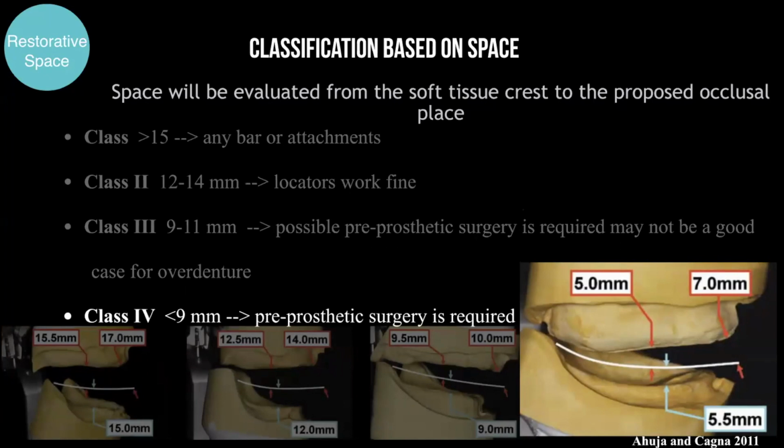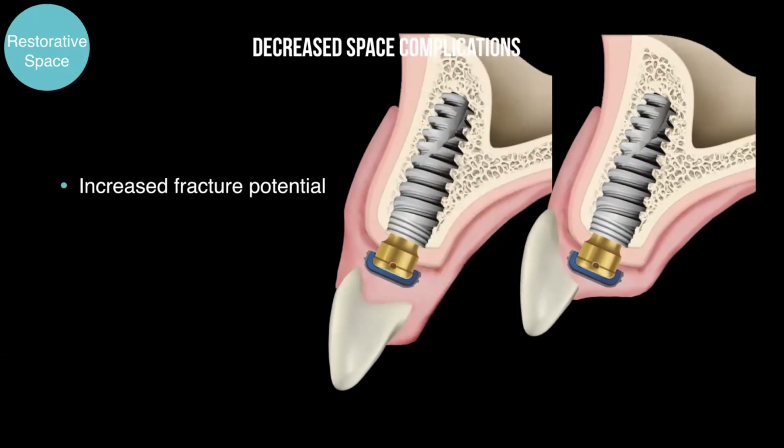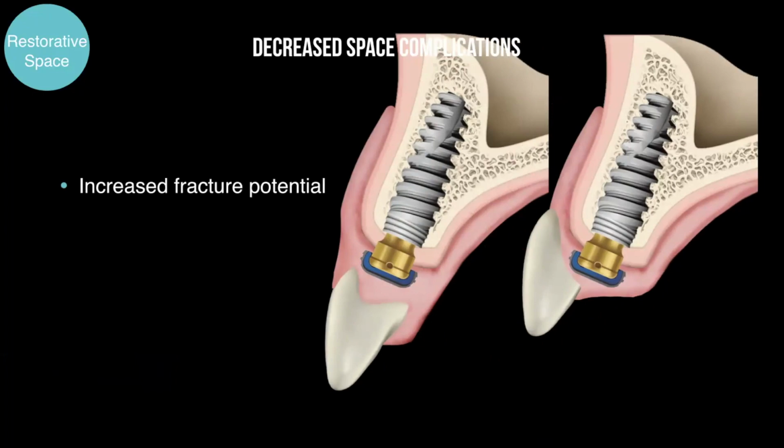possibly consider some pre-prosthetic surgeries, like alveoloplasty, to make room for your implants and for attachments. And why is it important? Because we need to provide room for everything, since it directly affects the outcomes of your treatment. If you don't have enough space for your locators, your teeth and attachments, what happens is that you have to bulk up your prostheses. So in some areas you're going to have thin acrylic, and those areas are prone to fracture.